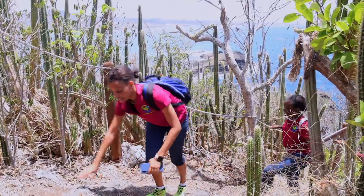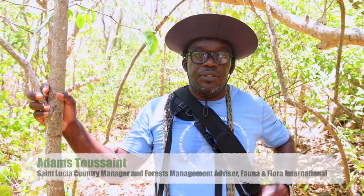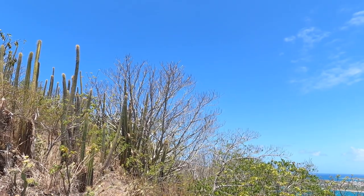Maria Island is a well-protected ecosystem. It was declared a nature reserve in 1982. This place is free of invasive species, alien invasive species. We have a number of different species of indigenous trees that you could find here, and also shrubs and a whole bunch of other species that are typical to coastal dry forest.